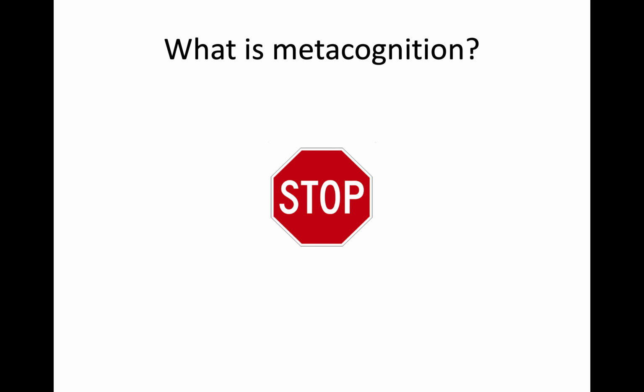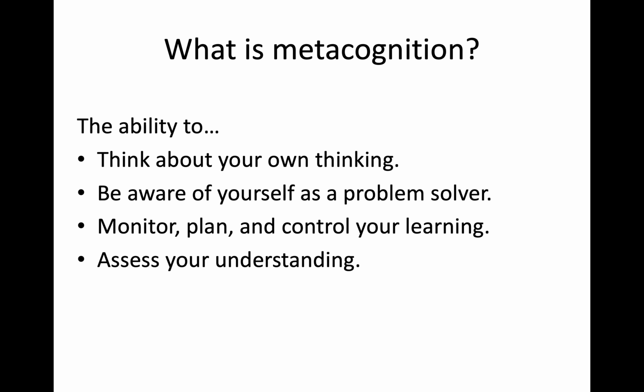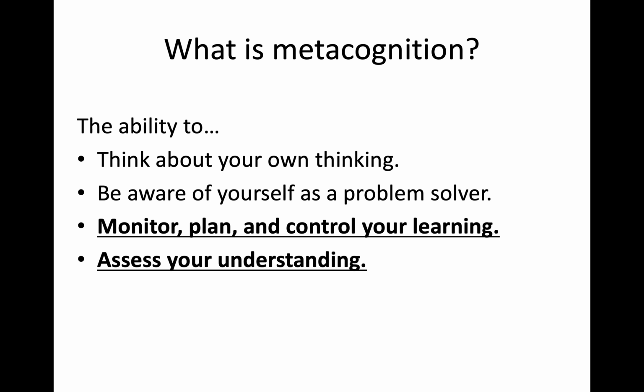Now, I've used the word metacognitive several times. What is metacognition? Is that something you've heard before? What does it mean? Most broadly, we could think of metacognition as thinking about our own thinking. Crucially, it's going to be a way in which we monitor and control our learning and assess our understanding as we move through the course.